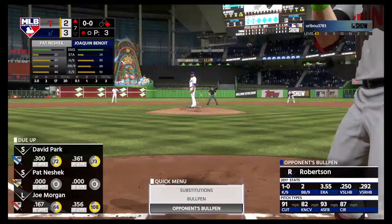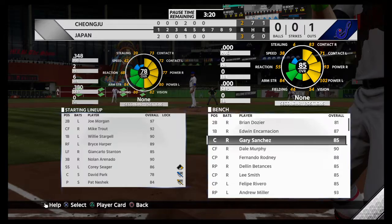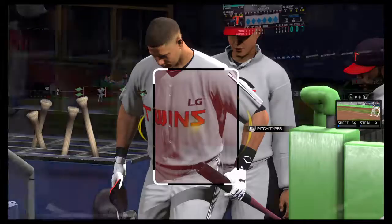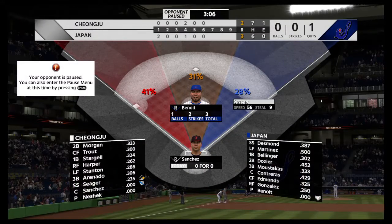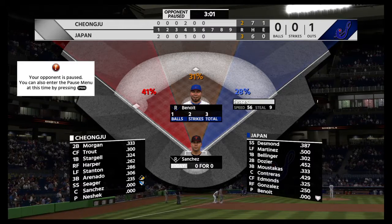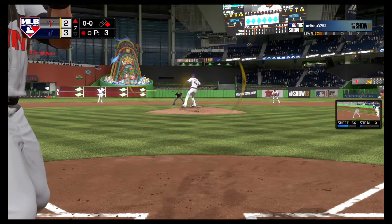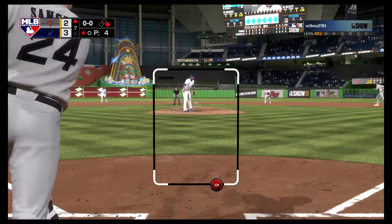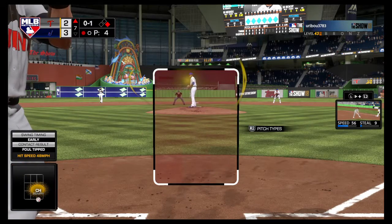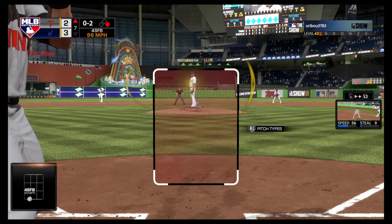So a big moment here, and standing in, David Park. And he does so representing the possible go-ahead run. Gary Sanchez will come on to pinch hit. Seager, base runner at first with 1 out. And it's 0-2 to Sanchez.